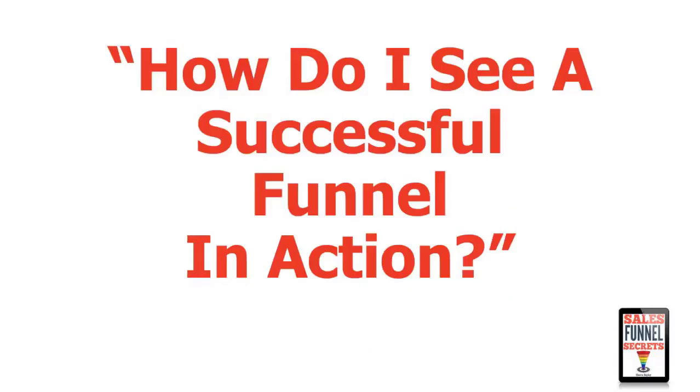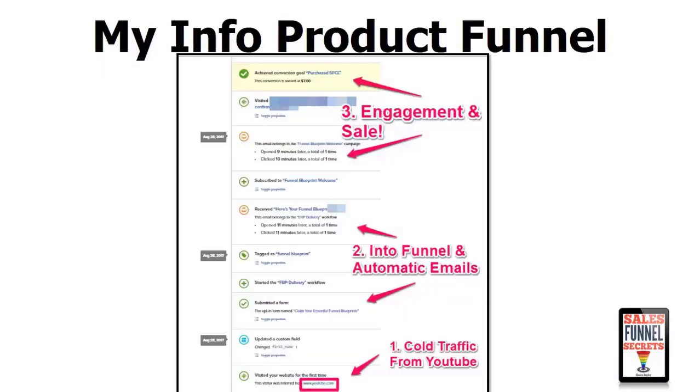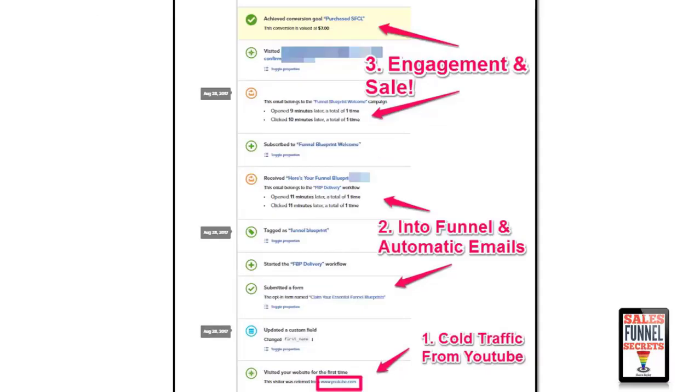So you might be thinking, okay, so how do I see a successful sales funnel in action? I want to give you some more information here. If we look at that information product funnel, these are all sales that are coming in. Now, this is how I know everything that's going on with this funnel. I'm going to zoom in even farther so you can see this here. It actually starts out from the bottom and then works its way towards the top.